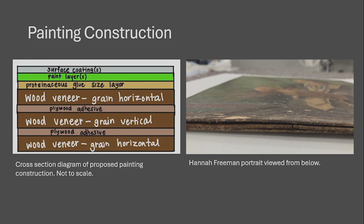That being said, the most relevant information will of course be found in the materials and techniques of the painting itself. So shown here on the left is a diagram of a proposed cross-section of the painting's construction. And essentially there are 3 layers of thin wood veneers with grain in alternating directions, which make up the plywood board. Atop that, the artist has applied a layer of glue size. She then made a charcoal sketch directly atop that, and then finally painted it directly in a single layer.